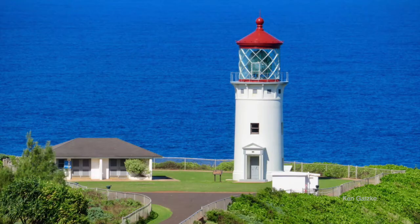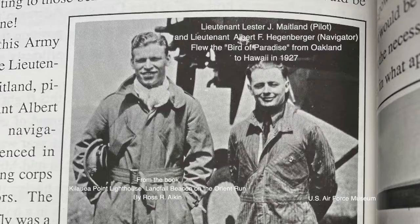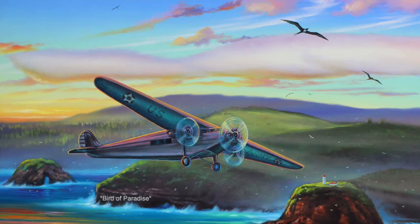in 1927. Two pilots aboard the airplane called the Bird of Paradise had taken off from Oakland and had overshot Oahu. They were dangerously close to running out of gas when in the lower horizon they noticed a double flashing light. Each lighthouse had a unique pattern or timing of flashes, which helped navigators know which light they were seeing.